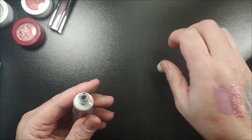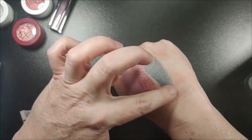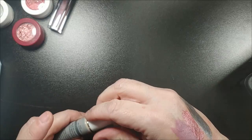But that's what it looks like. I really need to shake it up really well because it looks like it's separated. There we go, that's better. I think that's really pretty, and I'm going to grab that. I'm kind of tempted to grab another one from here.